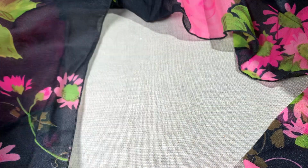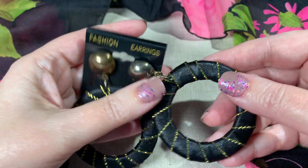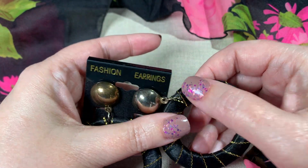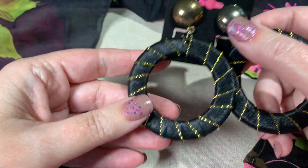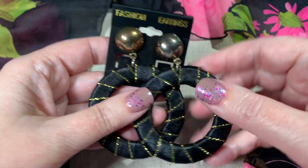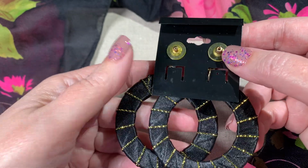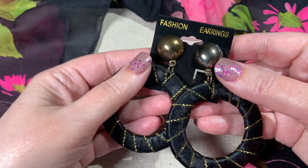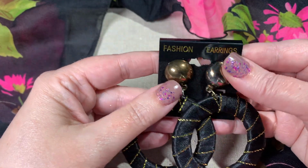Ooh, these are really cool. Look at these hoops. This is ribbon that's been wrapped. Very, very well done construction with ribbon. And these are pierced. Very nice. I just think everybody needs some hoops. Everybody needs some black, when you're wearing your little black dress.